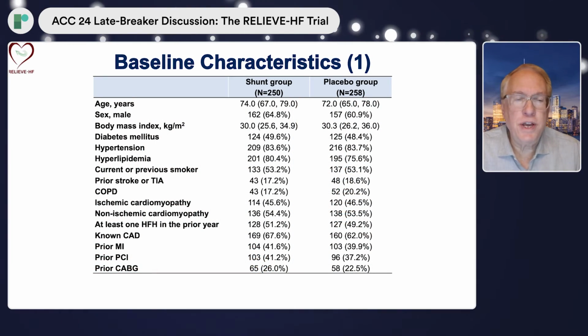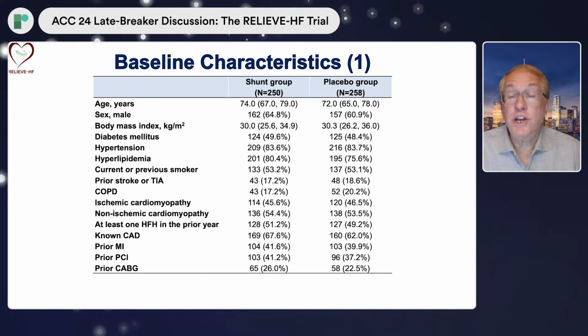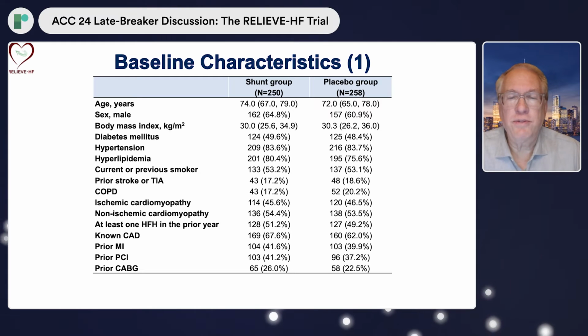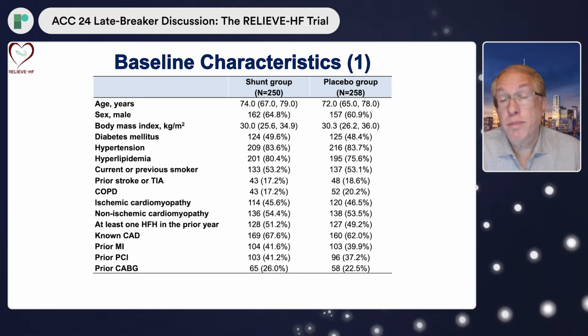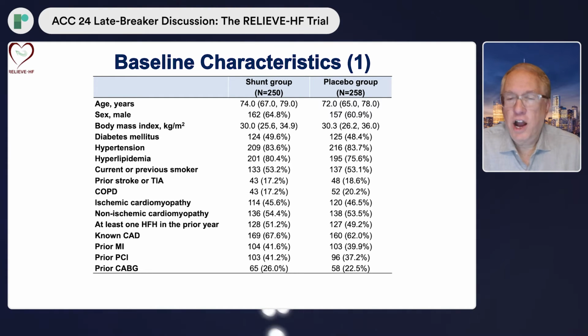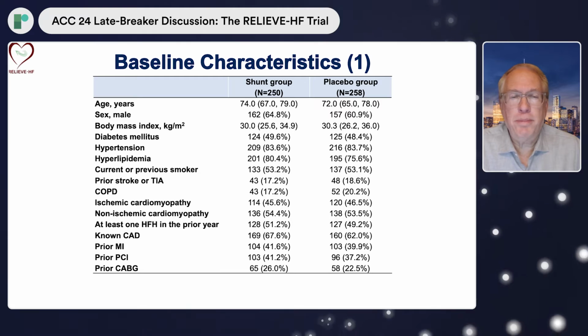Okay, and any demographic breakdown that you'd like to tell us about? Well, in the entire trial, approximately 62% of the patients were male, about 38% were women. In patients with preserved ejection fraction, there's a higher predominance of women, whereas patients with reduced ejection fraction have a higher preponderance of men. And there was a lot of comorbidity. This was a very sick patient population because these were patients with heart failure who were not responding to medical therapies, had recent heart failure hospitalizations or very high natriuretic peptide levels.